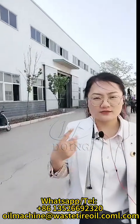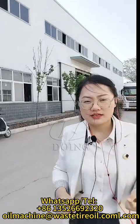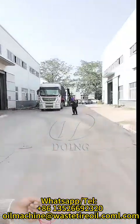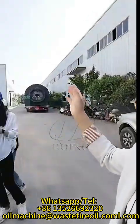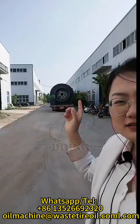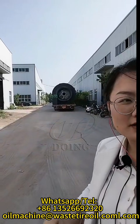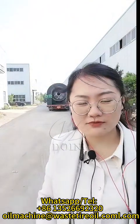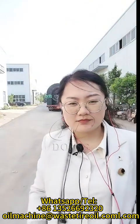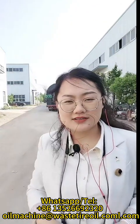And you can see this one. From the back side or from the front side, it's different from the common pyrolysis machine, because this one is specially for oil sludge. If anyone is familiar with oil sludge, you will know oil sludge is very sticky, and some sludge includes impurities and some acid. So stainless steel is very necessary.